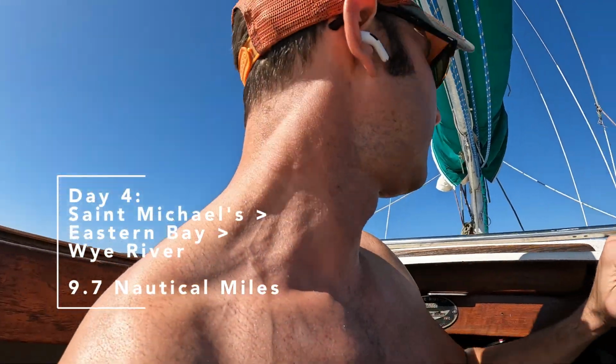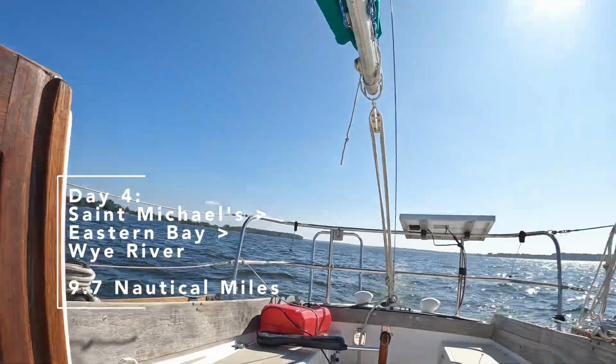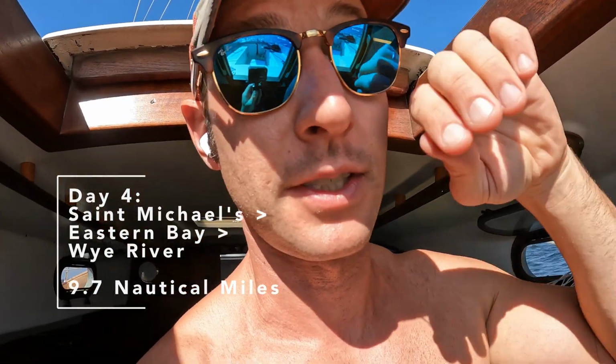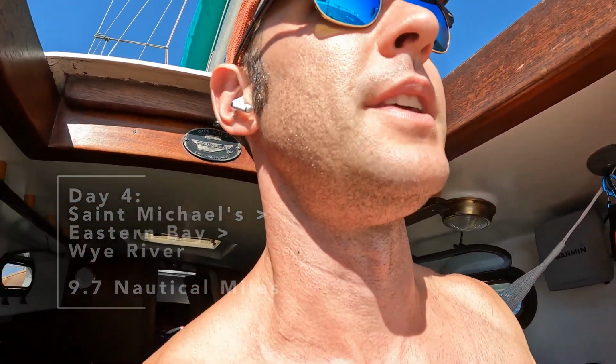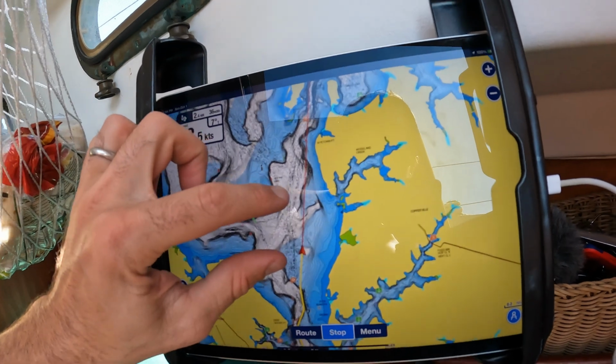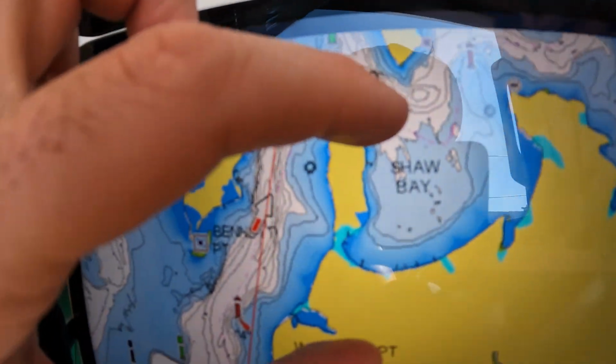We just left St. Michael's, or I did. Gwen went home, is driving back. She's got to work this week. But we are back on the open water, and I'm going to do a bit of sailing before, I think, anchoring in the Wye River tonight, which I've heard a lot of good things about in the Shaw Bay. So you can see here on the map, that's up here.